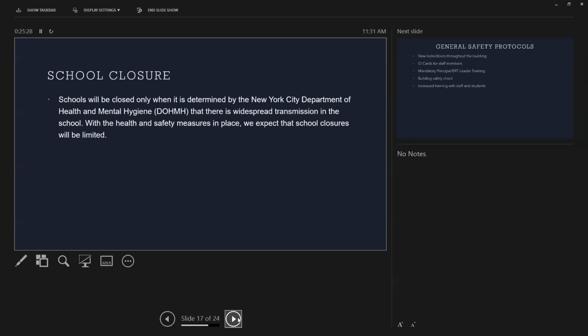When we came back for the first school year after the lockdown, there were some intermittent closures, classroom closures, school closures. Schools will be closed only when it is determined by the New York City Department of Education and by the New York City Department of Health and Mental Hygiene that there is widespread transmission in the school. With the health and safety measures in place, we expect that school closures will be limited.